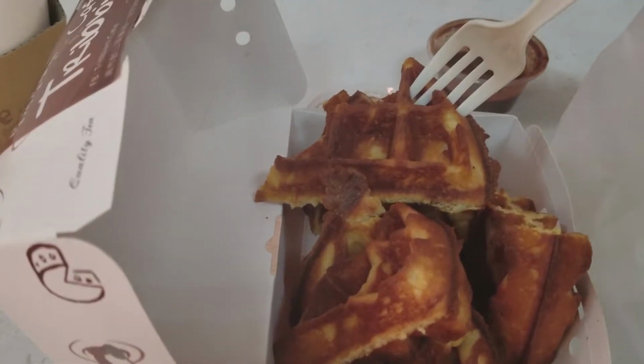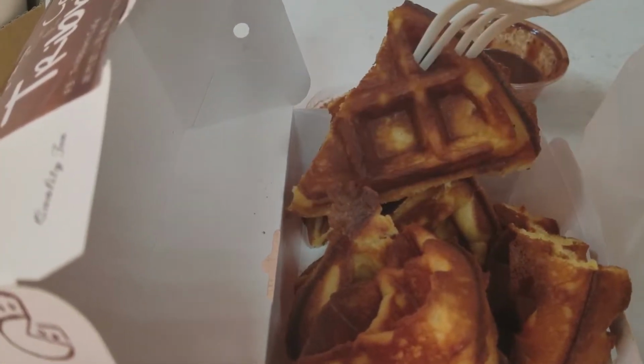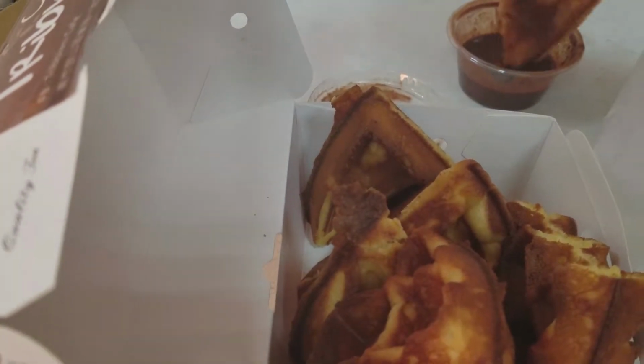I opted for the waffles with fresh hot coffee, a flat white, and the waffles come with whipped cream and chocolate sauce to dip them in.